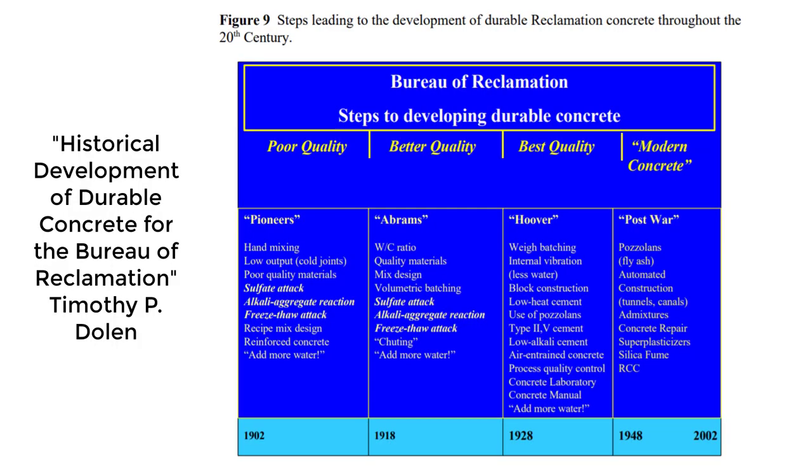Before that, it just wasn't anything more than, will it go in the form. So the water-cement ratio work by Abrams' law was key to the onset of the future of concrete as we know it today. Tim talks about how we begin to get mix designs, actual formulas and recipes, because of Abrams' law. We begin to learn about voids, about mixing gravel and sand and filling voids and pasting them together with the cement.